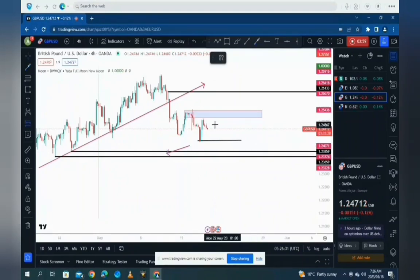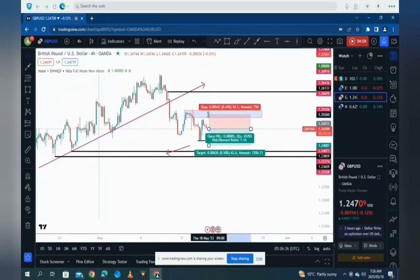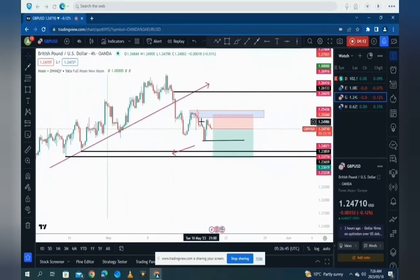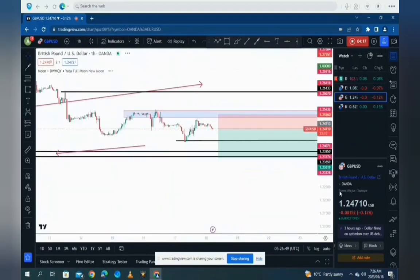Let me just put a TradingView sell there so you guys can see. Stop loss above structure, 1-2. I'm not sure if we're going to get 1-2 there, but something like that. Well, it will depend on your strategy. Obviously, I'm not taking the trade now.